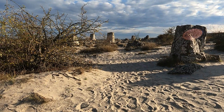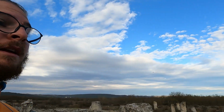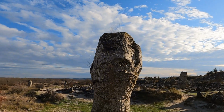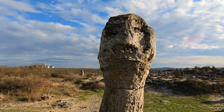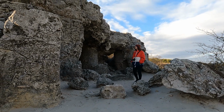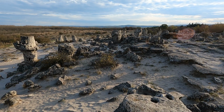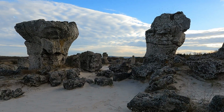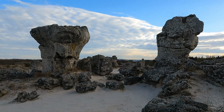So now we are in Pobitite Kamani, which is actually a desert. It's one of the rare deserts in Europe, and it's a stone forest. Mystical, very mysterious place, let's call it like this. It is full of pillars, the highest are up to 7 meters. Scientists still don't know what exactly is the reason for these obscure formations to exist. There are many theories how these strange formations were created.